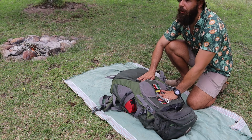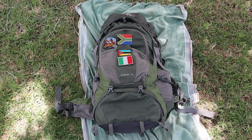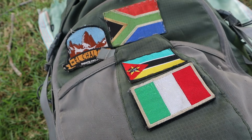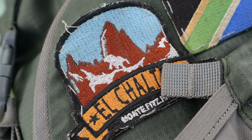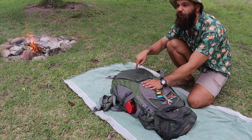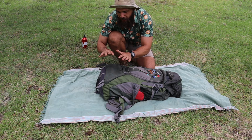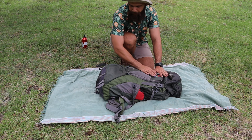Now the next thing we're going to be looking at is the actual backpack that I'm going to be wearing with me. This backpack is a First Descent 65 plus 10 litre. Now backpacks are a very personal thing, and I think you should wear a backpack that suits you best, and also, most importantly, the backpack that you can afford. That's probably the most important thing at the end of the day. So what we're going to do now is work our way from the bottom of the bag to the top and see what I have in here.